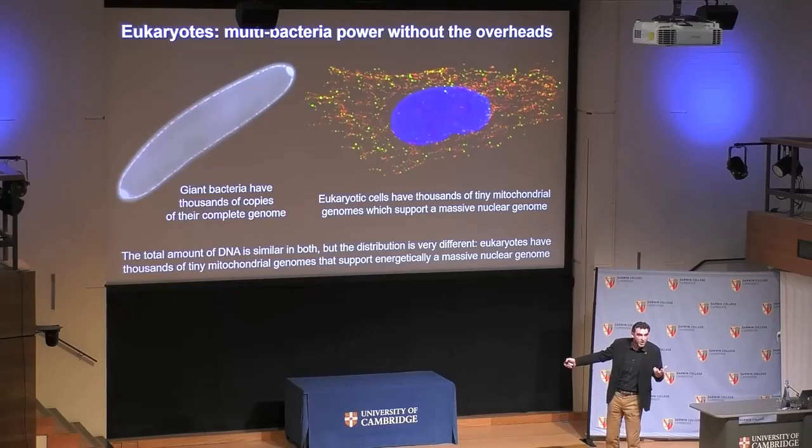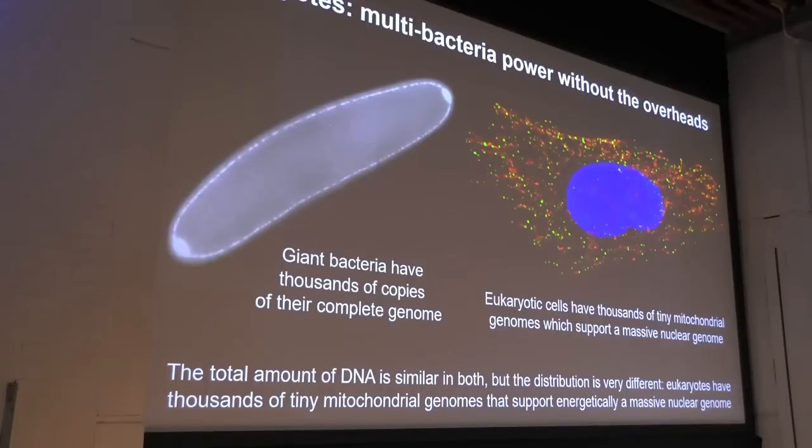So what about a large bacteria? Here's one. This is called a Pulipiscium, and this is basically a giant vacuole in the middle. It's not a vacuole, but there's nothing going on inside that. These are DAPI staining of genomes, and there are 200,000 copies of the complete genome of that giant bacterium sitting inside there. If you add all up the cost of expressing all of those genomes, it's hugely costly. There's as much DNA in here as there is in there, and it will cost just as much to express all that DNA as this does. It's just that here we've redistributed it. We've reduced the overhead costs. So it's effectively we have multibacterial power without the overheads.